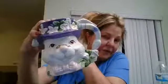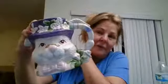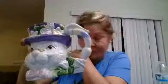Oh, this is just one of the cups I got. There were 4 Easter cups. They don't have any writing on the bottom. I don't know. They may have come from Walmart. Well, maybe. There's 4 of them. I'm not going to get them all out. But it's really cute.